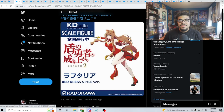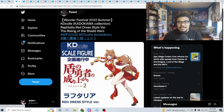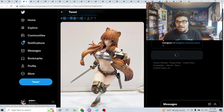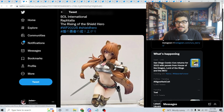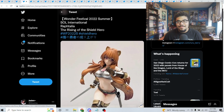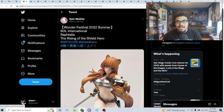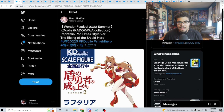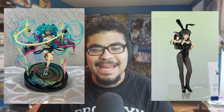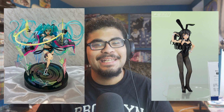We got this Raphtalia scale figure from season 2, red dress version. Then we have another Raphtalia right here in the armor. This one kind of gives me prize figure vibes. The face is pretty good, the sculpt looks good, but this looks kind of cheap in a way. This is by Soul International, which I haven't heard of. And this one's by Kadokawa Collection, which I'd imagine would be really good. Honestly, this convention had a lot of hits and misses. Some look super amazing and really stand out, and some didn't look too good.